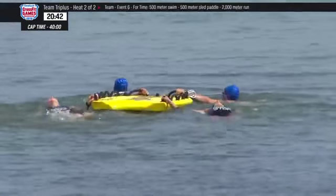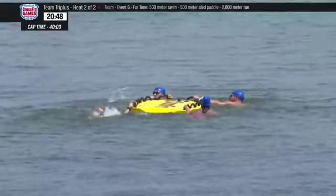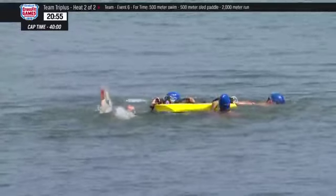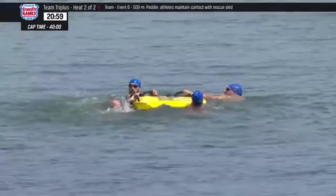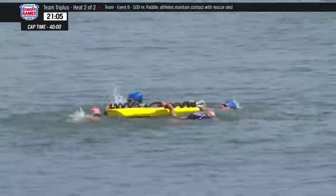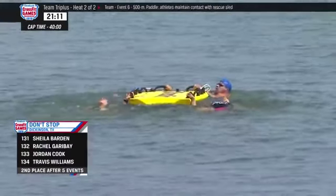And they've actually flipped over to a backstroke. Rachel Garibay and Sheila Barton are trying to switch things up. Jordan Cook and Travis Williams are the lead swimmers on the rescue sled. Looks like that's Rachel Garibay on the left trying to utilize the feet and the one arm. Past the halfway point. That's Garibay on the right, Barton on the left. Now Rachel Garibay is going to flip over and do the same thing. I believe that's called toddler rescue swimming.